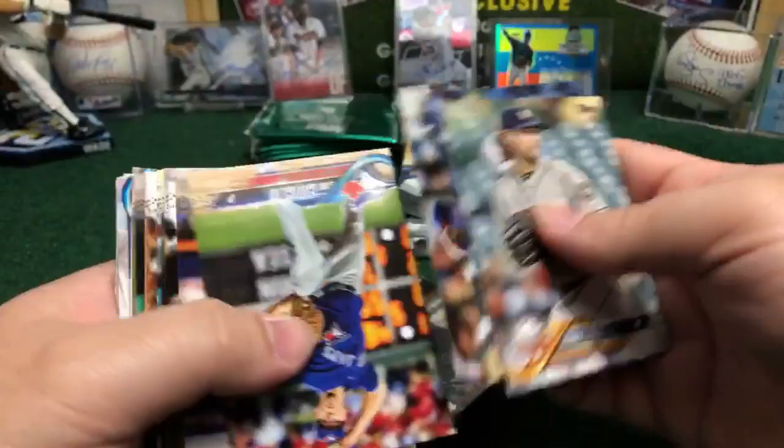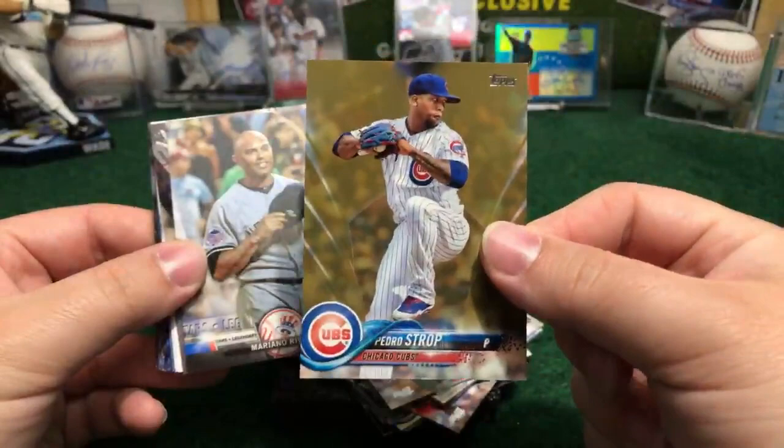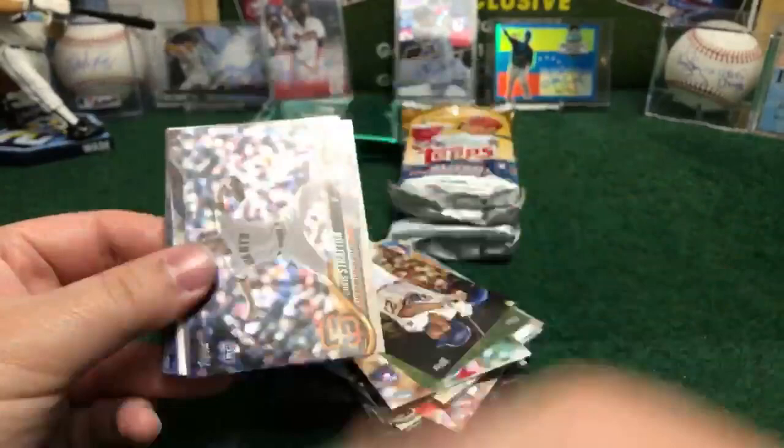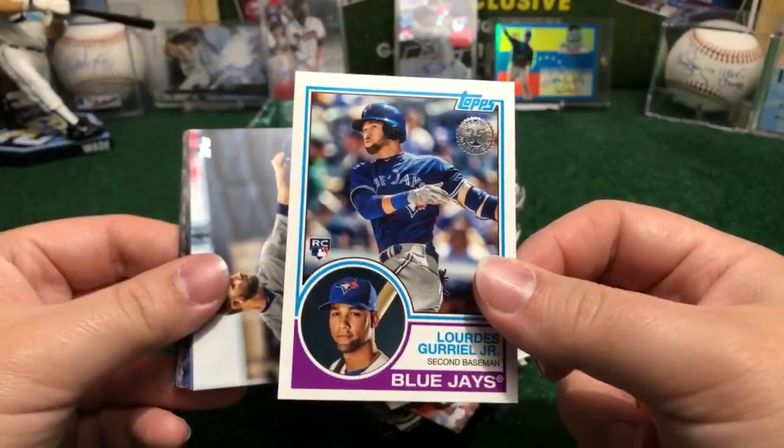Palka, Springer, Menden, Cole. Schwarber, Acuña Jr. rookie card. And we got Pedro Strop, gold, out of 2018. Mariano Rivera, Yankees, legendary. Rainbow foil, Stratton. Storybook Endings 2016, Big Papi, Lourdes Gurriel Jr., 1983 with the Blue Jays, rest of the pack.